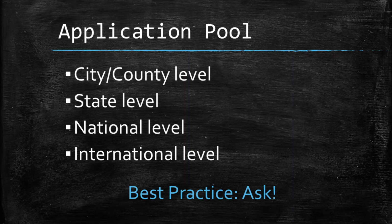I generally don't recommend applying for anything above the state level because of the sheer number of applicants you'll be competing with. The only exception is if you're applying to a very niche scholarship that only applies to a small number of people. The only safe way to know for sure how stiff the competition is to call or email and ask. So be sure to utilize that contact information for the scholarship. A quick call or a quick email will eliminate all of the guesswork.